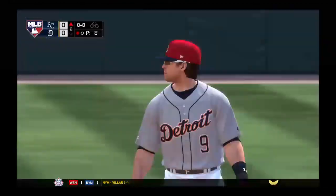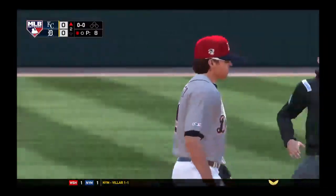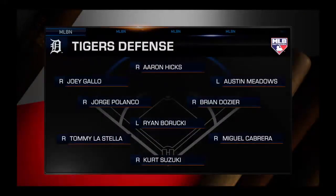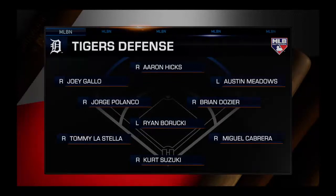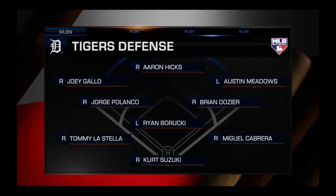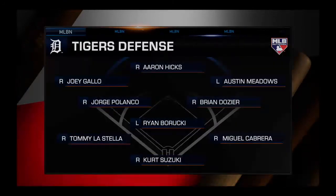Time for a look at the Tigers on D. And let's focus our attention on second baseman Brian Dozier. We know what he can do from the offensive standpoint, light tower power, but he doesn't get enough credit for his defense, his ability to manipulate the bag and do all this while his hair never moves.